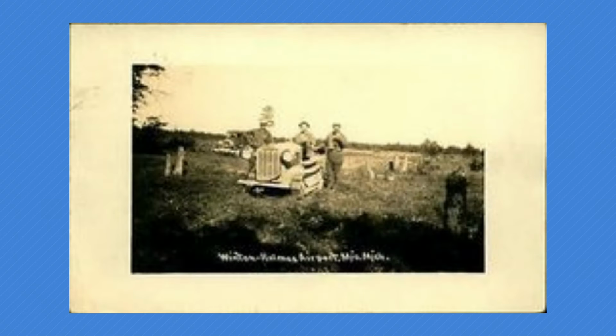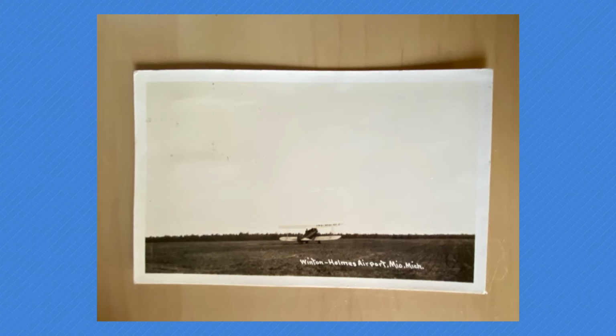This is an airport, and it says airport, and it looks like it's in Michigan. And there's the tractor I think they use to cut the grass or pull planes with or whatever. And then the next one here is the plane taking off. Those are neat finds. They should do well.